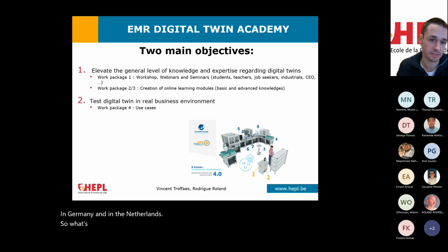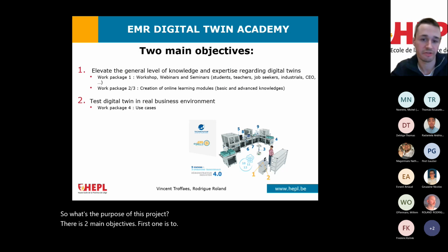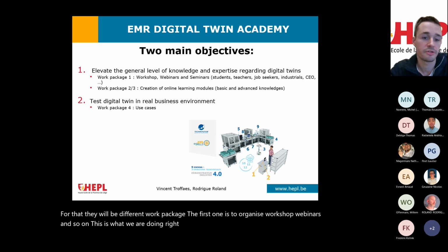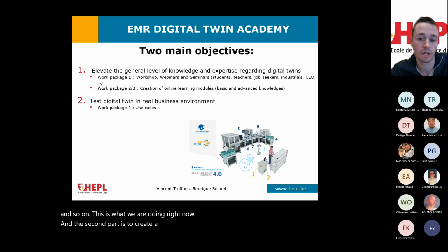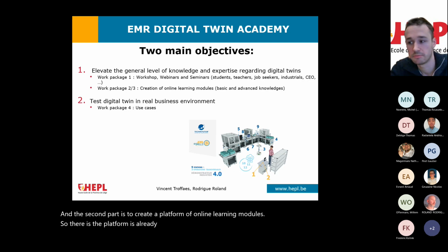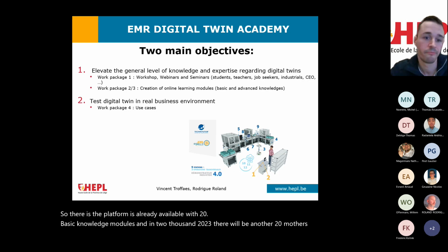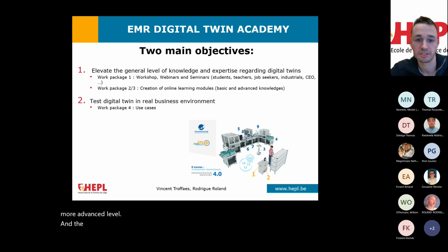So what's the purpose of this project? There are two main objectives. The first one is to elevate the general knowledge and expertise regarding the digital twins. For that, there will be different work packages. The first one is to organize workshops, webinars, and so on. This is what we are doing right now. The second part is to create a platform of online learning modules. The platform is already available with 20 basic knowledge modules, and in 2023, there will be another 20 modules with a more advanced level. The second main objective of this Digital Twin Academy is to realize digital twins with business partners.